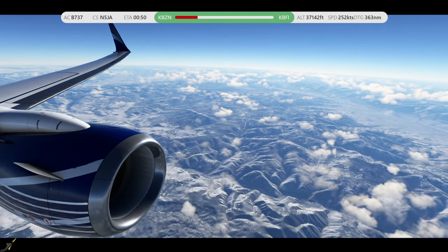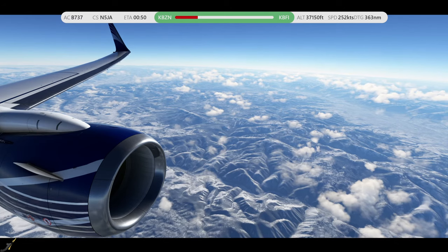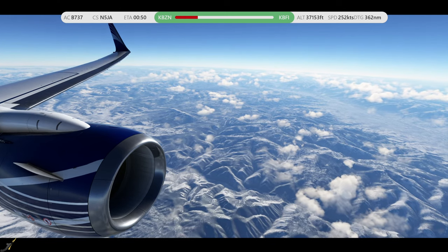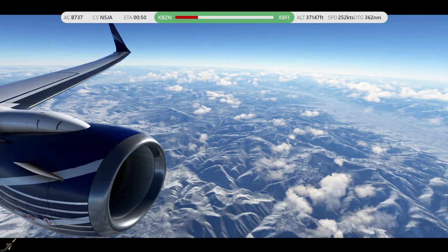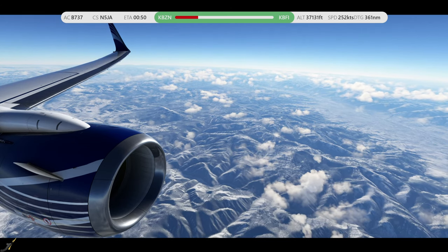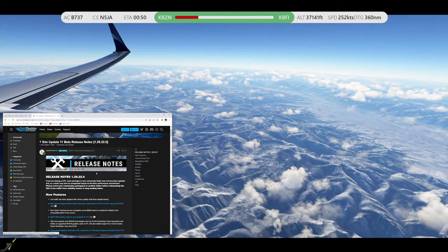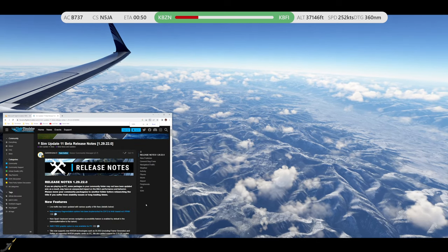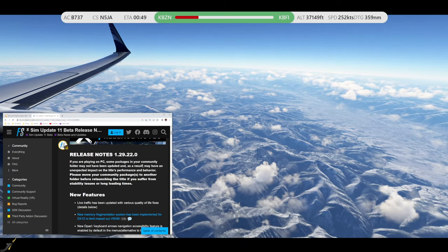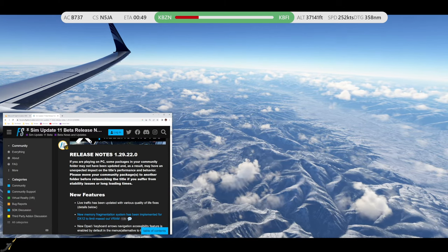Let me see. I'm looking for... Well, there's a lot of stuff on here. Lots of stuff. Let's see. Sim update 11 beta release notes. So I don't know how accurate this is. So let's expand it. On PC, some packages in your community folder may not have been updated, and the result may have an impact on the title's performance. Okay.